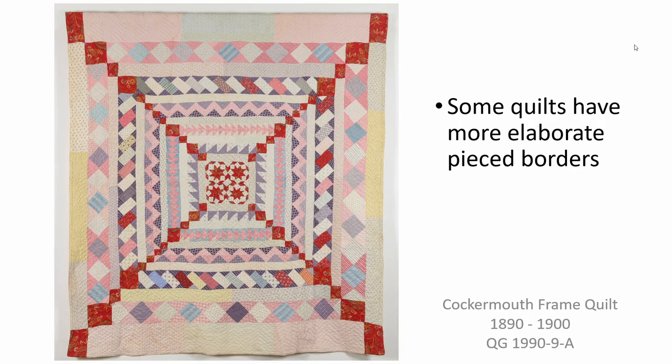The Cockermouth frame quilt, made nearby at a similar date, is still scrappy, but more thought has gone into the placing of the colours. Fabric was much cheaper than at the beginning of the 19th century, so those with time and flair could achieve a more coherent effect. The sawtooth border, for example, uses the same three fabrics all the way round.